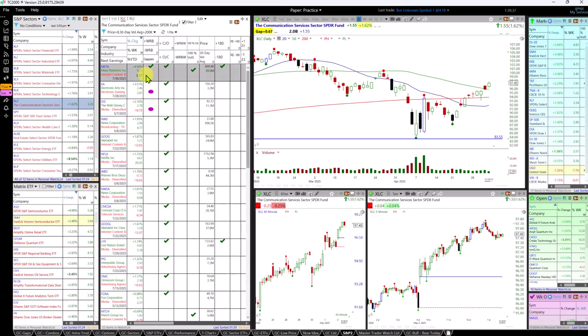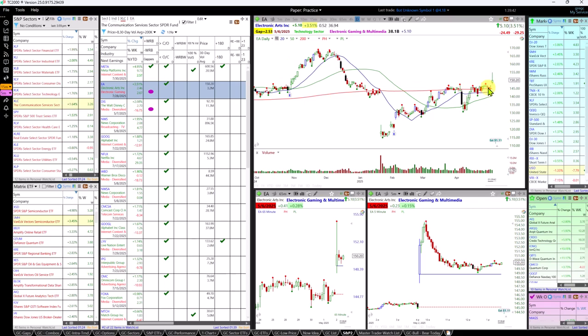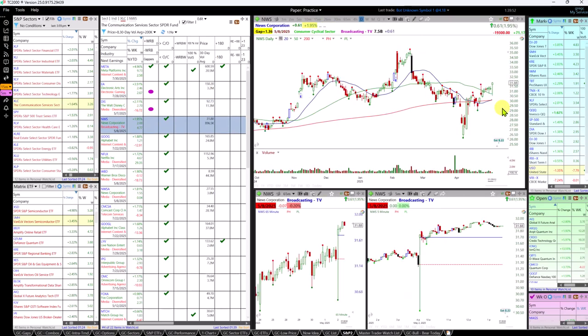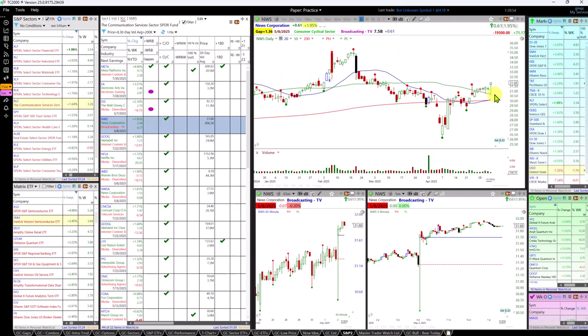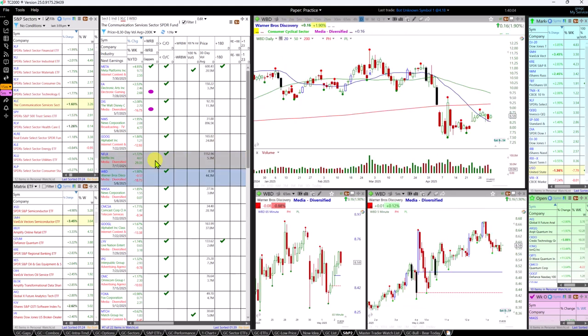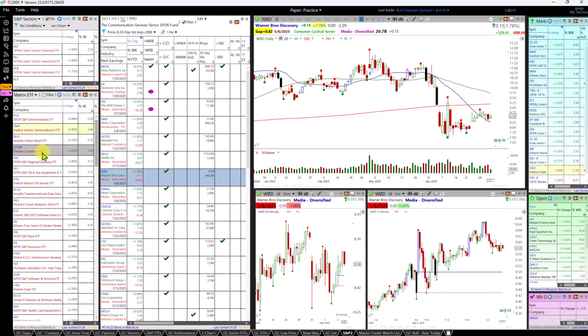Communication services, you got Meta in there, Electronic Arts, that broke out today. Backed off a lot, but as long as it closes above here, some sideways consolidation next week could lead to a move up. Disney plays some catch up. Oh, big bottoming correction bar there. That's interesting. We'll keep an eye on that for next week. Google, that little buy setup within a downtrend. Netflix just keeps chugging along. And again, semiconductors here within the sectors doing well.